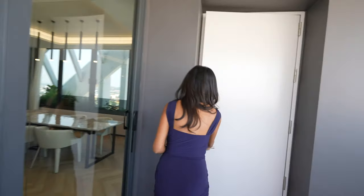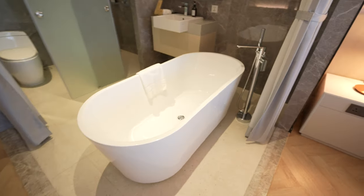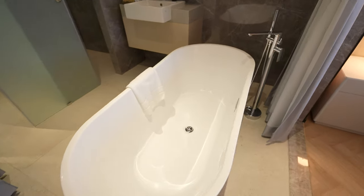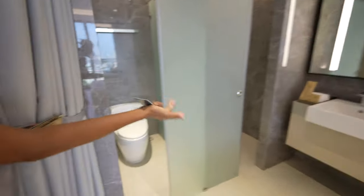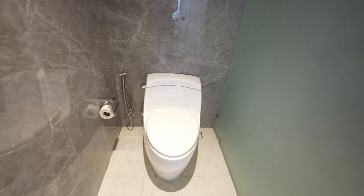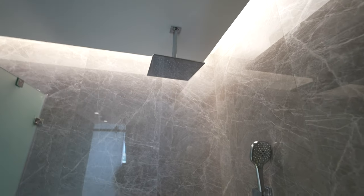Actually, we can exit to the dining area and kitchen, but it's locked. So we need to go back. Okay. Top is so nice. I love this kind of bathroom. Yes, so it's the freestanding bathtub. And then toilet separately with the shower. Yes. And everything's still very new. Of course, new. Yes. I have rain shower system as well.